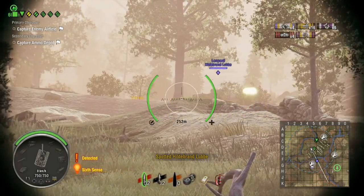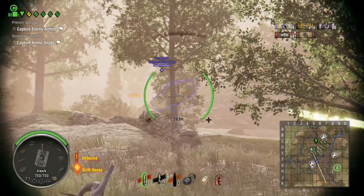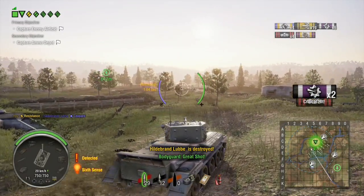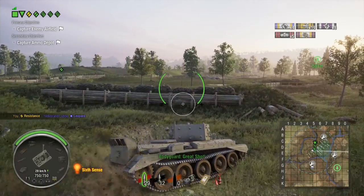What you've got to do on here is basically go and take the airfield. But you've also got two optional objectives, which are the ammo depot and... what was the other one? The repair depot, it might have been. So I just cut along one side, took one, coming back the other way.